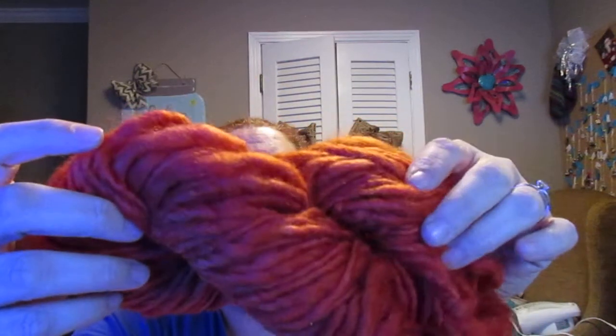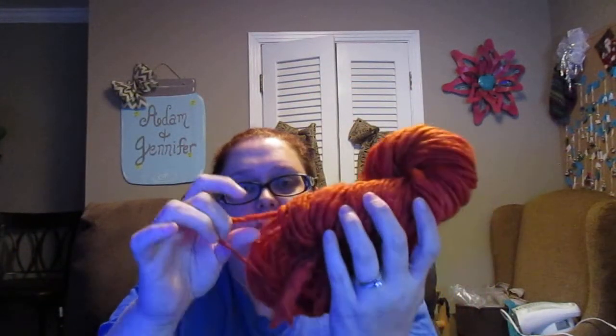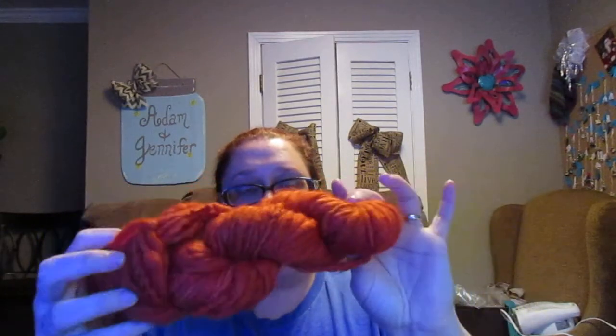This is approximately 3.7 ounces, 65 yards. They recommend using needle size 13. So this is a very chunky yarn. And it is orange, a deep, almost red orange. It's very pretty, but I don't like that kind of yarn. There are a couple of those in here. Oh, this is the same one. Same color, it's 2 skeins of this.